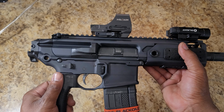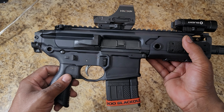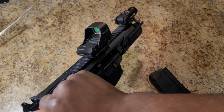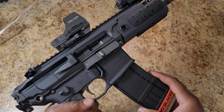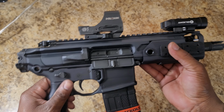This is the second day that I've owned this, and I just wanted to talk about it. I mean, it feels great. The weight is not so bad. I hear a lot of people complain about the weight, like this thing is 10 pounds, but it weighs 5.7 pounds empty. And by the way, this gun is empty. Everything's been cleared, just so you know. So this thing weighs 5.7 pounds empty.